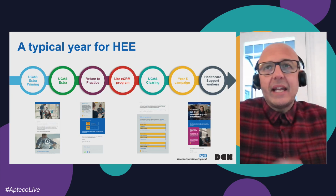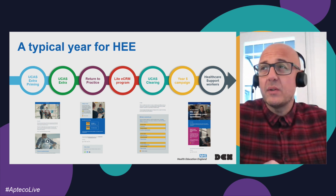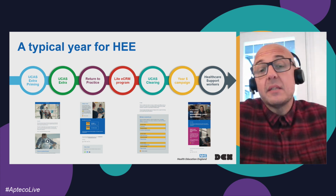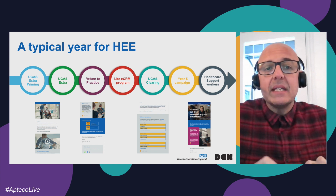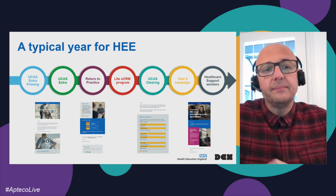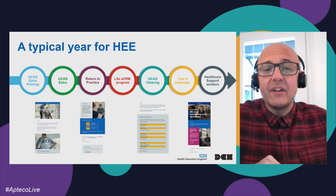So this is our typical year for HEE in respect of our recruitment marketing, and it revolves around the UCAS cycle for applications to undergraduate courses in areas such as nursing and the allied health professions. Nursing is of particular importance due to government targets of recruiting 50,000 more nurses by 2024. So there are three main cycles starting each year, leading to application deadlines in January, June, and October. January is the main application deadline for UCAS, June is UCAS Extra, and October is clearing.